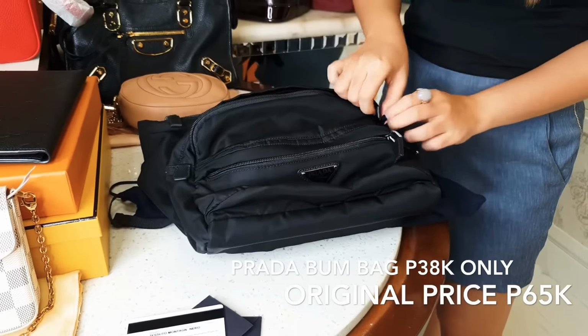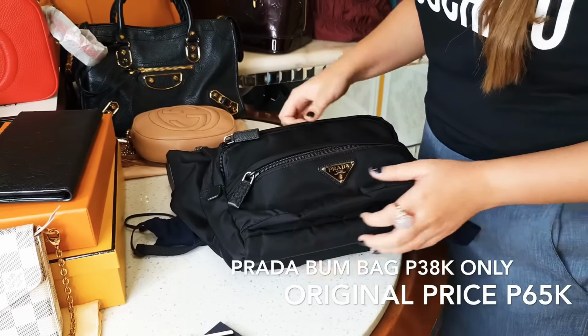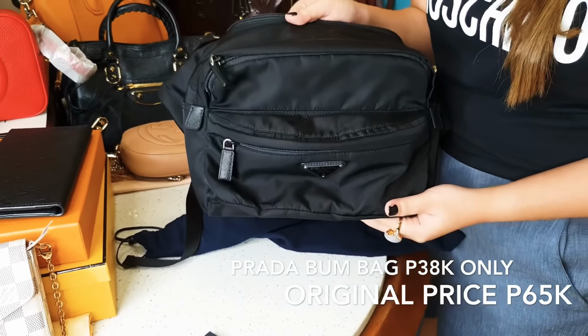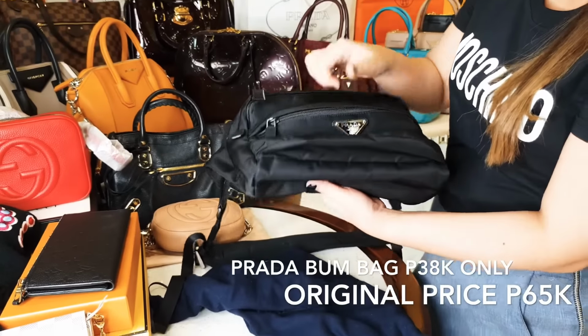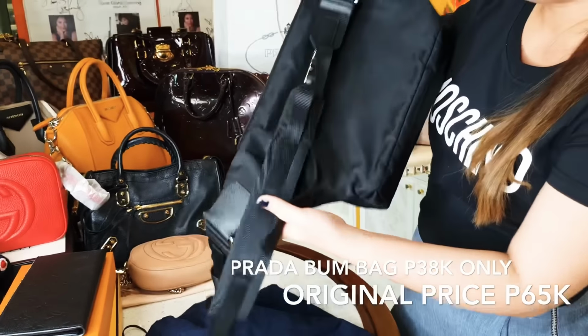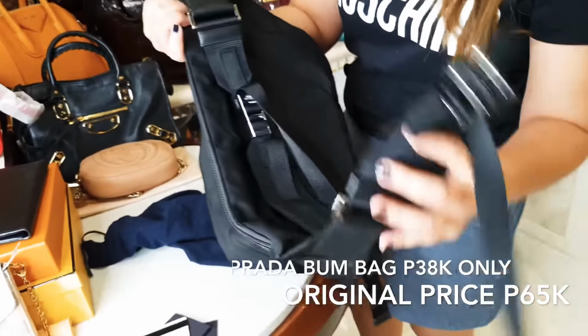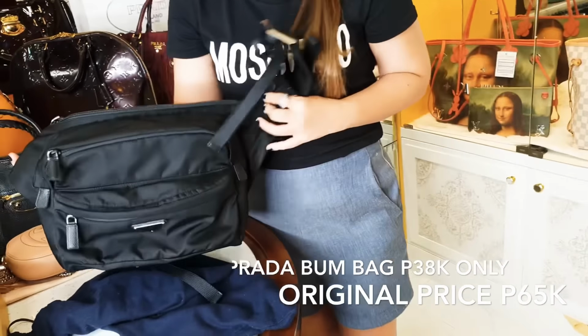So, bagong-bago, guys. Look. They bought this at 65,000 pesos sa Prada, sa Solaire. You can check, guys. Pwede nyo i-double check doon. And selling very, very low lang din siya. But look, still good as brand new. Kasi hindi siya nagamit.